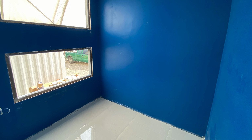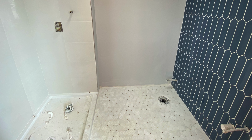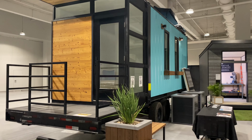What's crazy about this unit is that throughout the entire square footage is tile flooring, which we've never done in an RV, and I'm sure you've never seen that either. So we had to use a special grout. It was an epoxy grout, which is flexible, and this allows the unit to be transported and moved without it breaking. So really was our first time trying this out, and it worked out well. The unit got there safely, no cracks in the tile, and it really gives it a very luxury feel for a space that typically would have laminate or vinyl flooring.